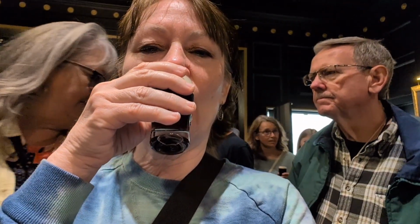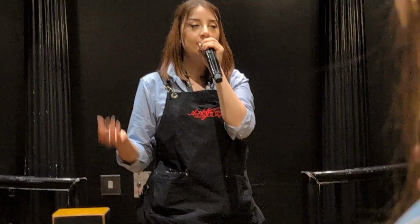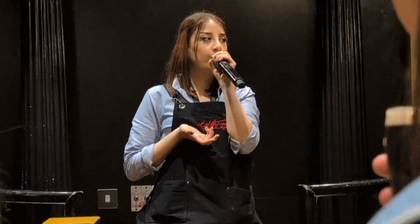This room is supposed to take you back in time, back in the 18th century, where Arthur Guinness first started his journey. You can see his only portrait right there. Smell them, and see if you can smell the aromas we described before.